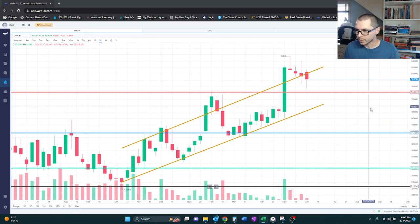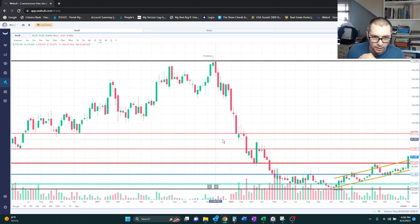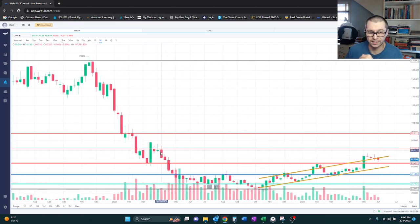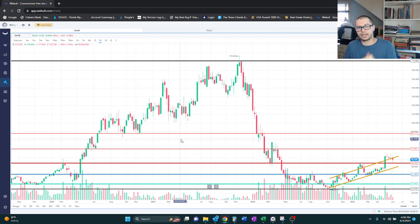Resistance, I guess 54. If I had to pick another point of resistance, I guess our next step would be 70. That's the next line we marked. It seemed like there was some resistance there when it tried to push above it. And if I look back further, 70 seems like something. The thing is, if this one passes 70, I think it could easily come all the way up to about 100. That's the thing.